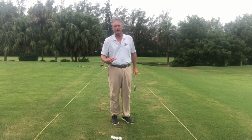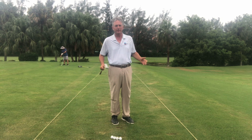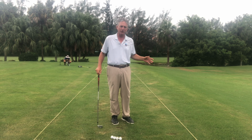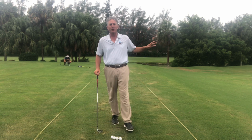Number two, they're able to create enough power. They're able to hit the ball far enough to play the game. No matter what course, they're going to play 7,800 yards this week. Probably going to play longer if it rains a little bit, or if the rough is long. But they're able to hit the ball far enough to play any golf course.